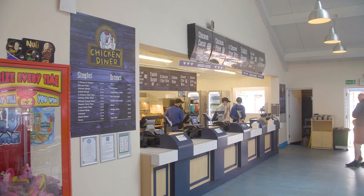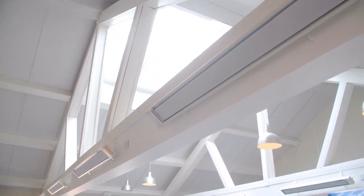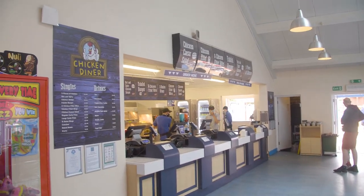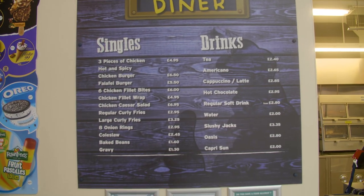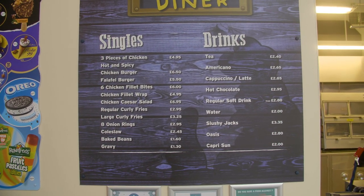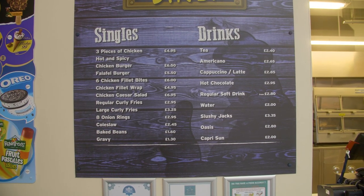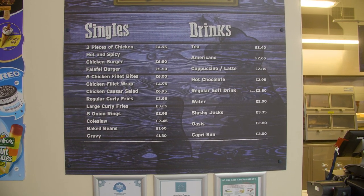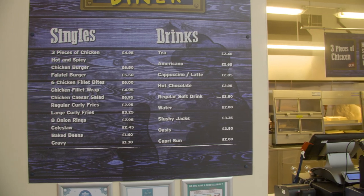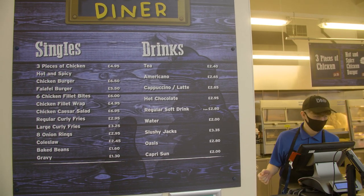So here's a look inside Chicken Diner. It's looking very cool, very fresh. I do love that window up there. I think that was there before, but in terms of the Chicken Diner menu, it's kind of the same. We've got hot and spicy chicken, three-piece chicken, falafel burger, chicken burger, regular. They've got the curly fries back. I'm into that. We've got tea, Americano.